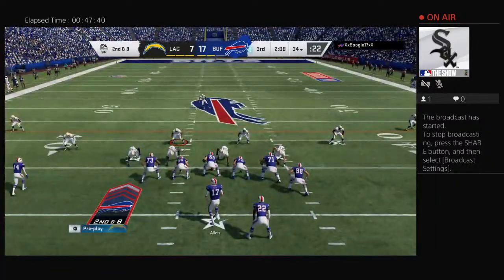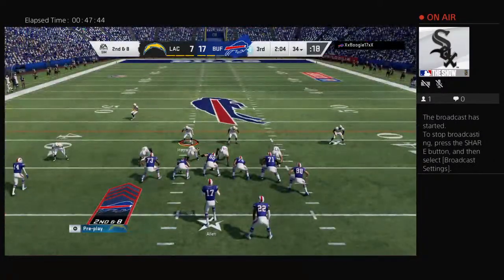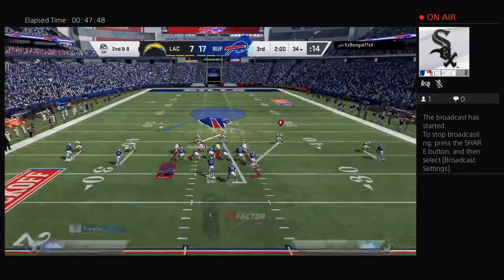Check 24, check. Pass. Middle. Hey, Delta. Let's go.